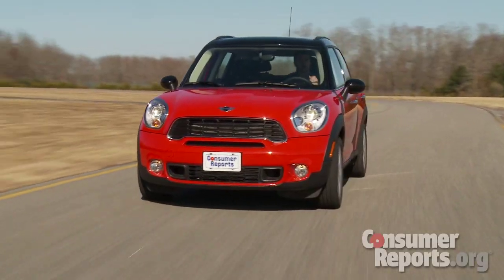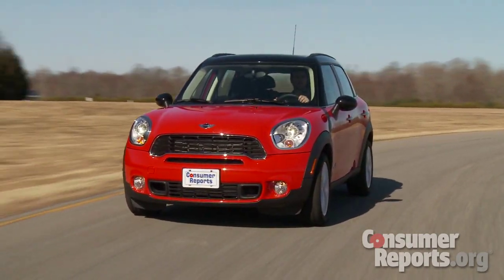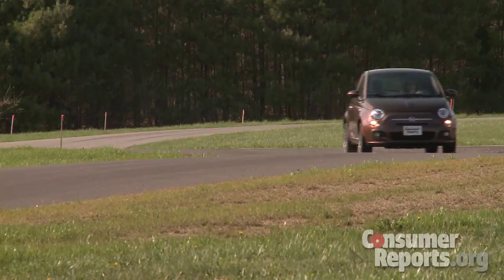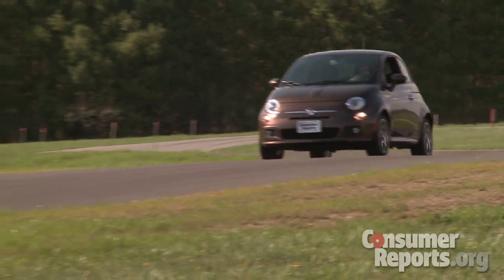The 500 has been a big sales success in Europe. They're taking a page out of Mini's playbook. Rather than building a small car that you buy just because it's cheap or gets good fuel economy, they're building a small car that you buy because you really want it. And the reason people are going to want the 500, it's pretty obvious.